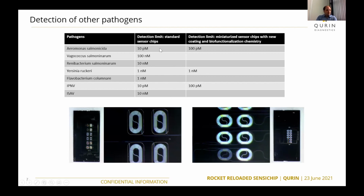There can be a factor 10 between the detection limits that we observed when we compare the same DNA target on both chips. But this is really, with the low amount of experiments, still in the experimental noise, basically. So despite all the changes, we still achieve really good behavior and a really good detection limit on the miniaturized biosensor chips.